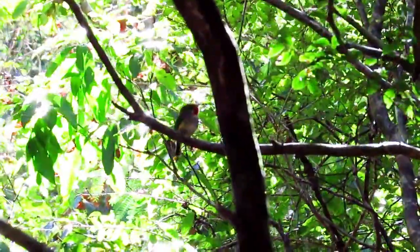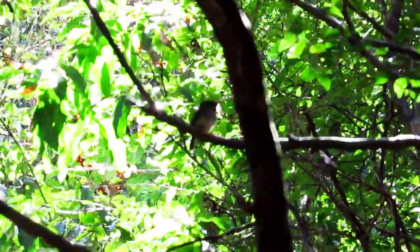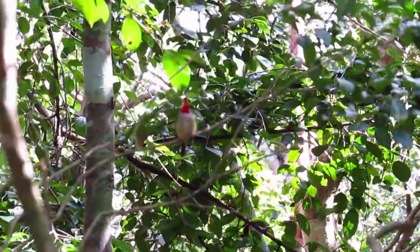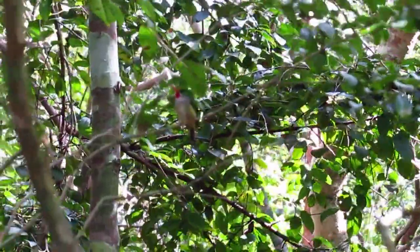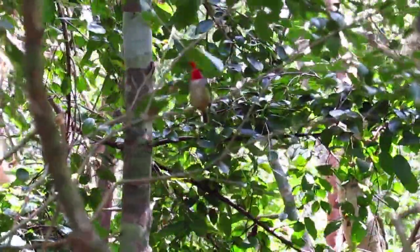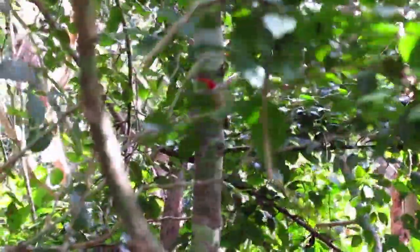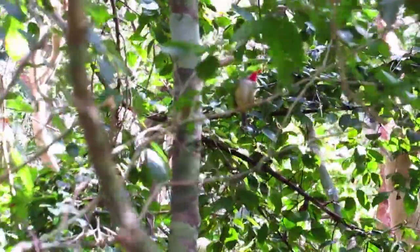There are just 5 species of tody, and they are restricted to the Caribbean. One each on Jamaica, Cuba and Puerto Rico, and 2 species on Hispaniola. There, the broad-billed is predominantly found at lower elevations and the narrow-billed above 600 meters.